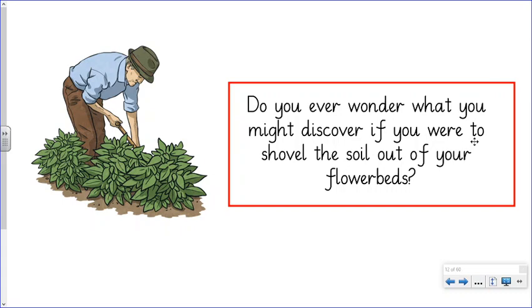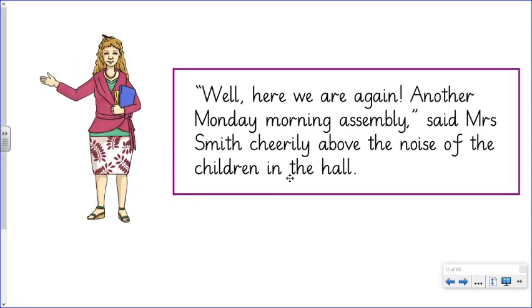The first one is wonder. The second one is discover. And the final one is shovel. Now the shovel is like the spade that the man is using. So we've got wonder, discover and shovel. Well done if you got those. Now let's have a look at our last sentence, see if you can get the 3 in this one.